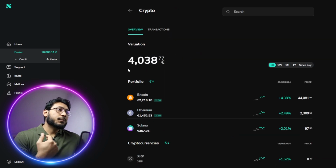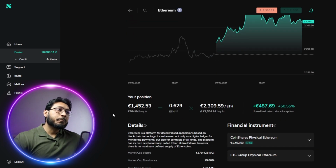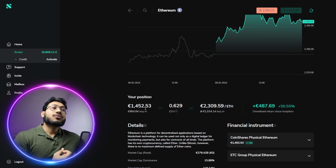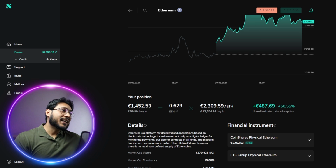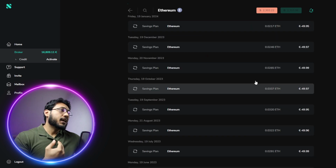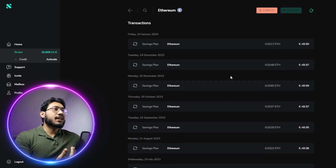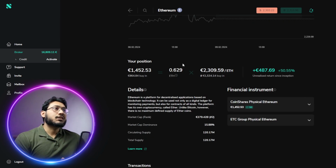So the next cryptocurrency is Ethereum. Again, 50 euros using a savings plan. My total invested amount is 964 euros. My current value for Ethereum is 1,453 euros with an unrealized gain of 487.69 euros, which comes out to 50.55%. Here you can see some months it was 0.0337 and some months it was 0.0217. But I have consistently invested in this Ethereum savings plan every single month.